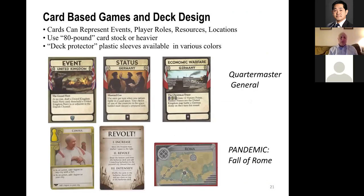Cards. Cards were a kind of revolution in war games and became very popular. Cards can represent events, they can represent player roles, they can represent resources, they can be keyed to locations. Cards can give you more information about your pieces than can be printed on that piece.